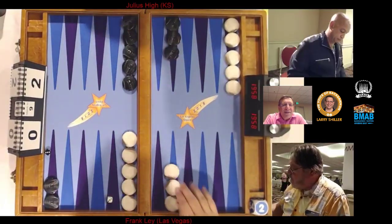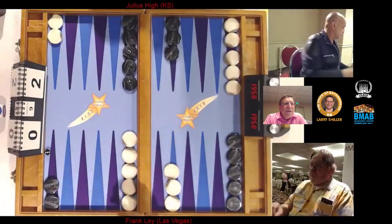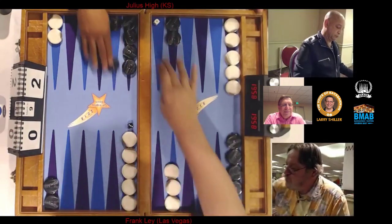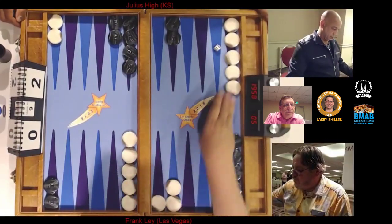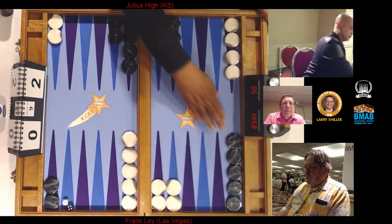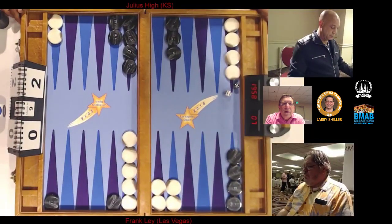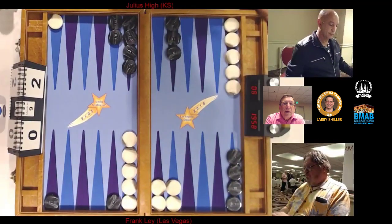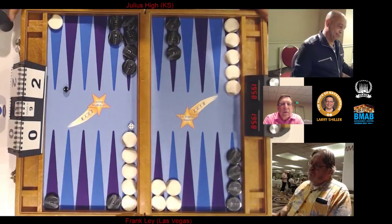All right, we're ready for game 2. Let's put that doubling cube back in the middle. And here we go. Game 2. This is the quarterfinals.